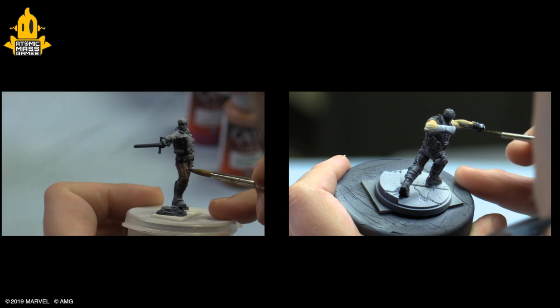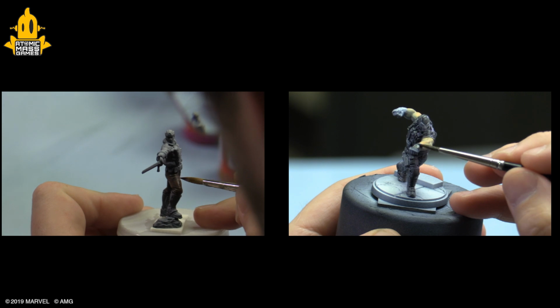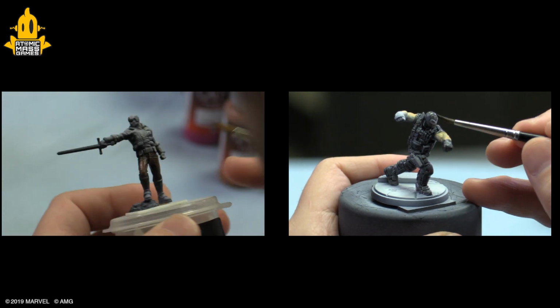One of the fun things about these characters in specific is that, like comic book characters in general, especially Marvel, they're so bright. They're so rewarding when you get nice, sharp colors.